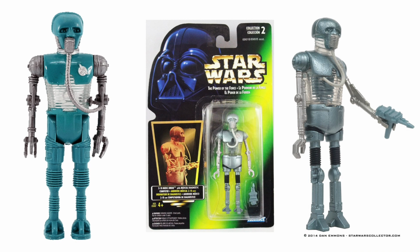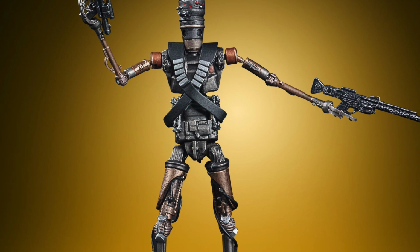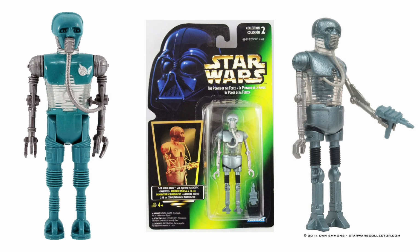The issue with this figure is that the 2-1B is a straight repaint of the 1997 Power of the Force version. I'm sure you'll all agree that this figure is no longer acceptable and we need an all-new sculpt. Looking at what they have done with the recent IG-11, we know that it is possible to create thin but articulated parts for the arms and legs. So there is no reason why this figure cannot be drastically improved. However, I do suspect that we will be waiting a while for Hasbro to redo this one, purely because I don't think it's going to be high on the list of priorities.